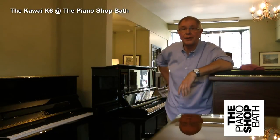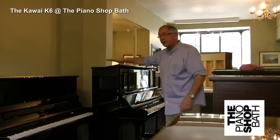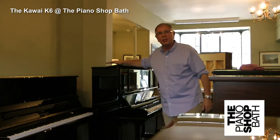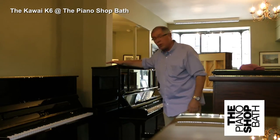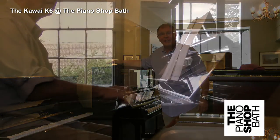Piano shop in Bath, and here we have the K6, the Kawai K6. It's the largest of their production pianos, and it's an absolutely wonderful instrument. I want to introduce it to you and go on a bit of a guided tour. Let's play.